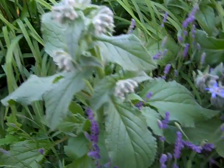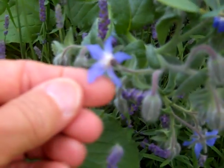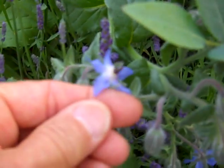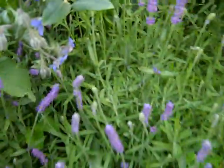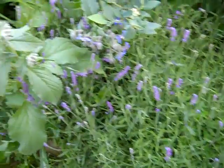This is borage, and it gets blue blossoms. I think we have one somewhere else that's blooming. Right here. Oh, yeah, there it is. It's a little blue star flower, and you can eat those. Float them in your tea, or decorate your cakes with them. They taste like cucumbers.